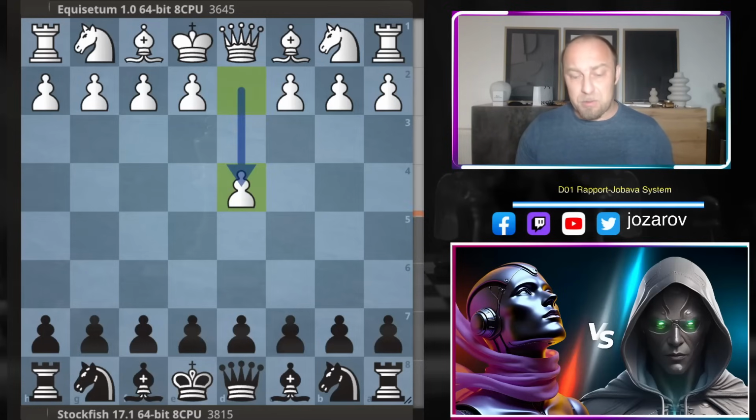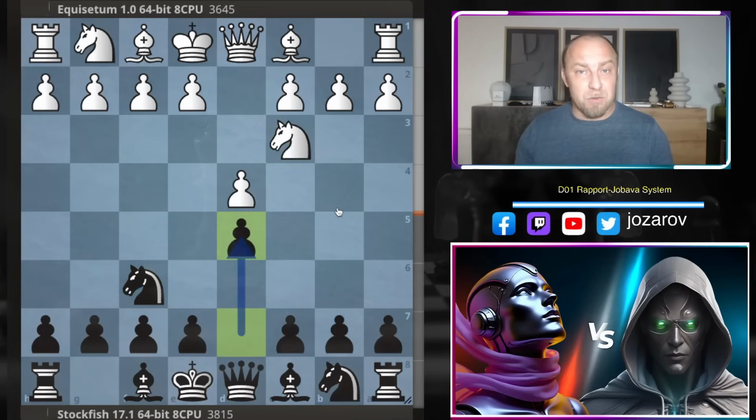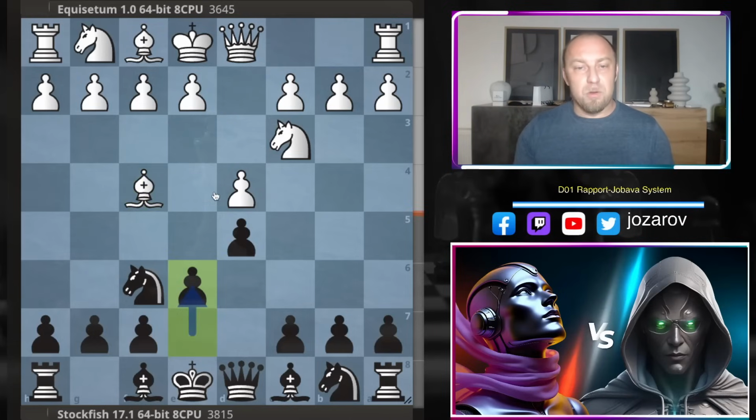The engine Equisetum opened with the move d4. Stockfish's response was knight to f6, knight to c3, d5, battling immediately for the e4 square. And now here Equisetum plays the move bishop to f4, which becomes now the Rapport-Jobava system. And Stockfish goes into a calm line with the move e6, preparing, of course, to hit the queenside with the move c5.